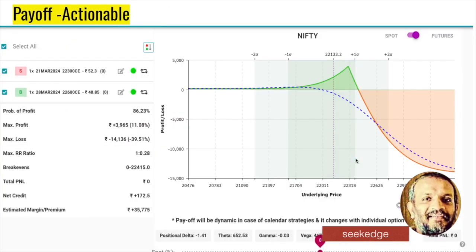Another trade is a bear call calendar spread, which is what you're seeing. It's a calendar because you're buying the next-to-next week's call at 22,600 and selling the upcoming week's call at 22,300. So you sell a lower call and buy a higher next-to-next week's call, and then a spread is formed, and you gain the difference.